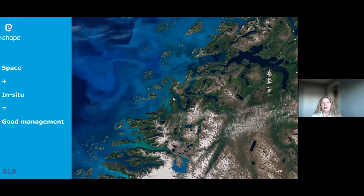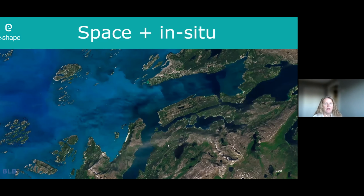Now, here is another satellite image. This is a visual, optical one, and this is taken by NASA. And this is a point I will come back to. And this combination of space and in situ gives us a good management tool. Here, we are zooming in on a location that I know very well.